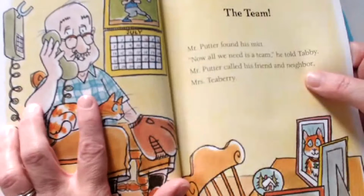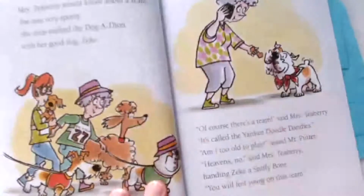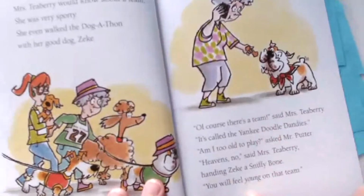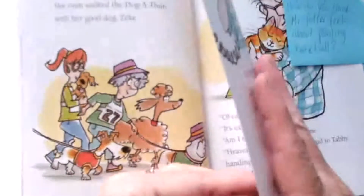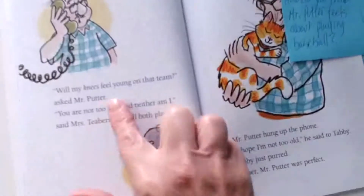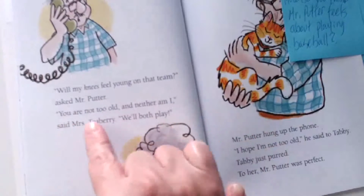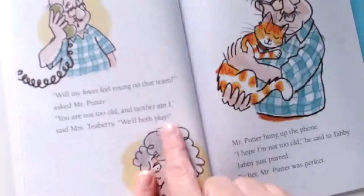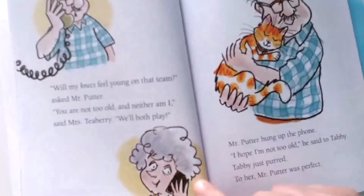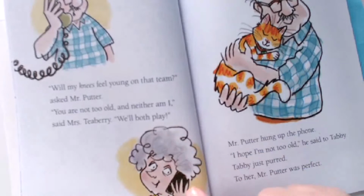He kind of looks like a grandpa to me. Doesn't have any hair. He's napping all the time. That's kind of what grandpops do. But Miss Teaberry says that he'll feel young on the team. I wonder why. Will my knees feel young on that team? asked Mr. Putter. You are not too old, and neither am I, said Mrs. Teaberry. We'll both play. Now, Mrs. Teaberry, does she look kind of old or young? She's got gray hair, too. So when we see a character with gray hair, we think maybe they might be a little older.